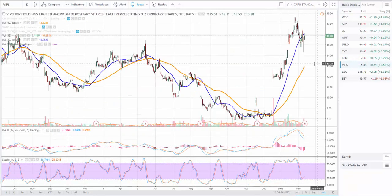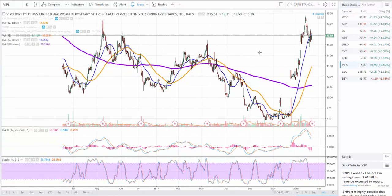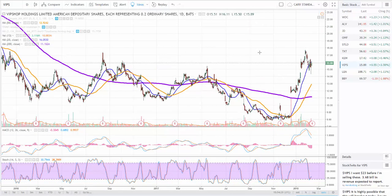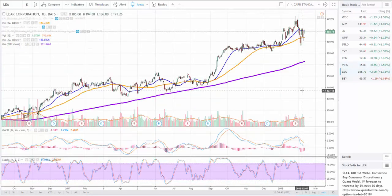VIPS is a Russian stock, right? And so it's an ADR stock, and not really in a sustainable uptrend. It's just bouncing back up and down between 17 and 8, which is a huge range. Earnings is coming up. I'm not going to worry about that one for now.